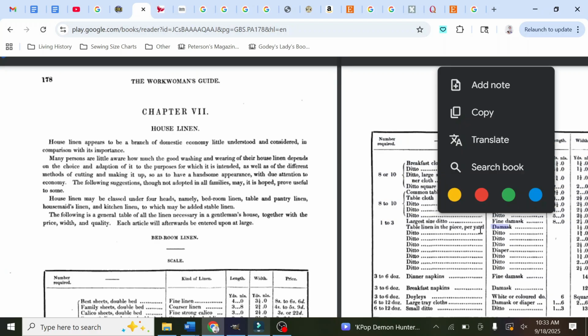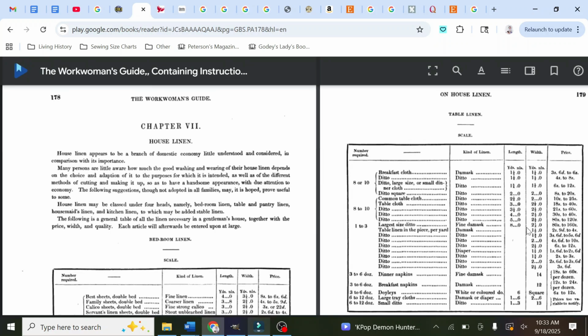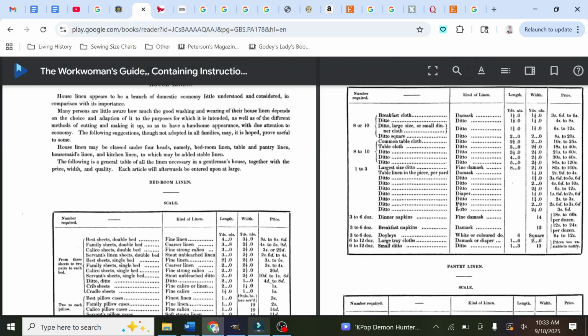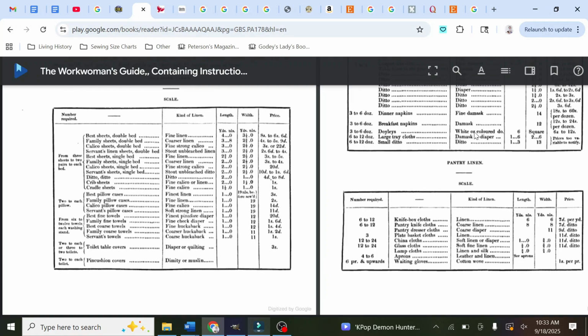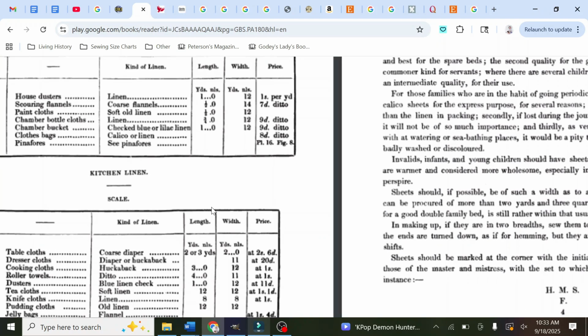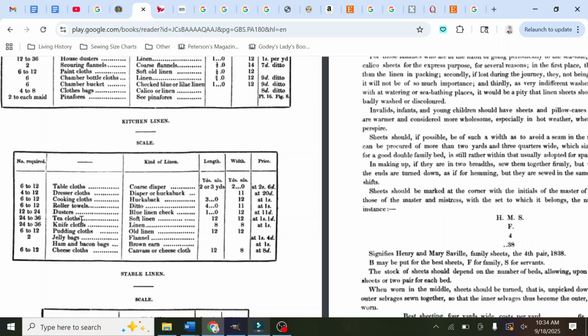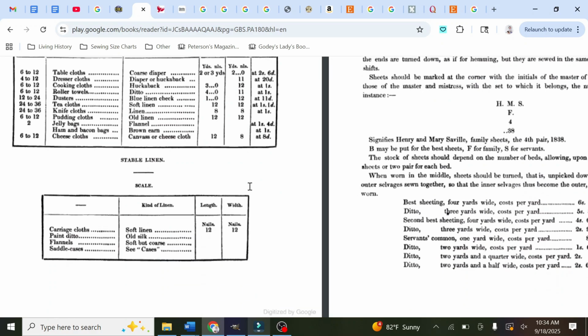You have breakfast cloth, common tablecloth, and this will give you basic dimensions. Just pick the one that's closest to your table. It gives you dinner napkins, breakfast napkins, size of all sorts of things. But if you ever want to know what a chamber bottle cloth or a paint cloth or a house duster is, it tells you what to make it of, how much it would take. Things like cooking cloths, tablecloths, all of that is there. So that's it for towels.